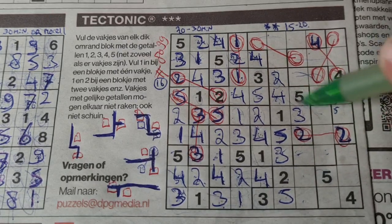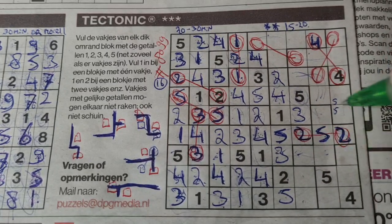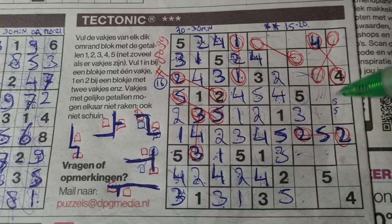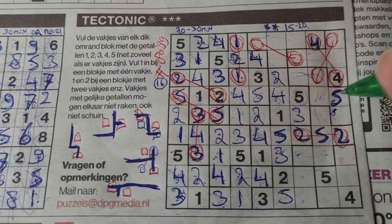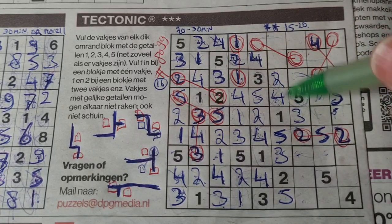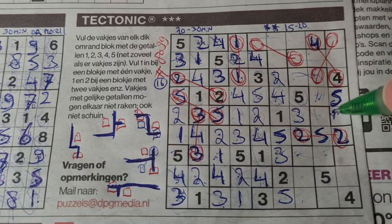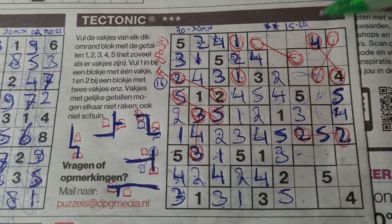That box can be a 5. So one box left with a 5 in this area. Should be there. I marked those two boxes earlier with a 5. We have a 5 now. So this box can be a 5. That box should be a 5. These two boxes can be 4. That box can be a 4. So one box left with a 4 in this W area shape. Should be here. Alright.